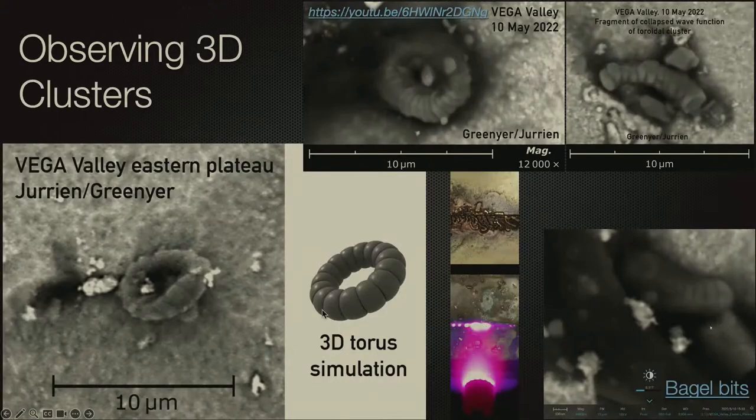And the calcium oxide structures are here. And you may see an iron-rich crenellated sphere in the middle.